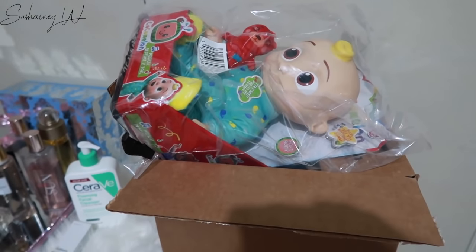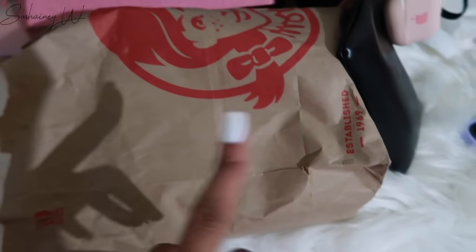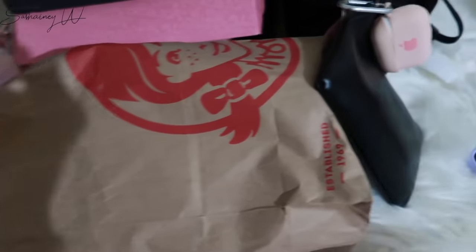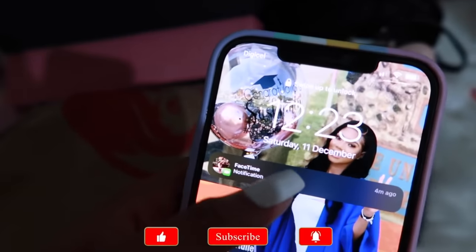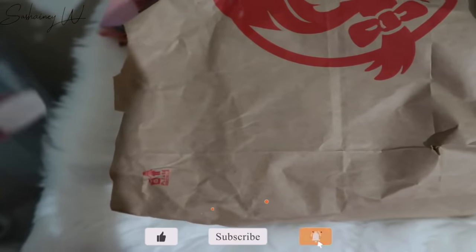Yeah, that's that. This is the end of the day, guys. I still haven't eaten all of my Wendy's. I still have my sandwich and my nuggets in there, so I'm going to eat that for dinner, and it's now 12:23. So yes, I need to eat.